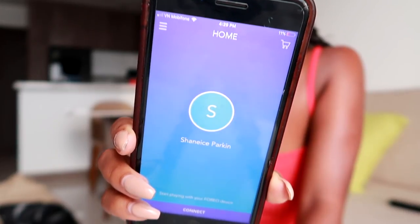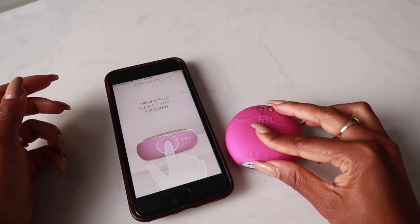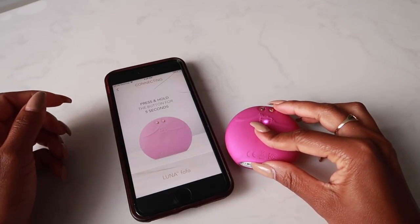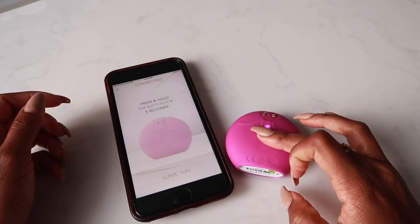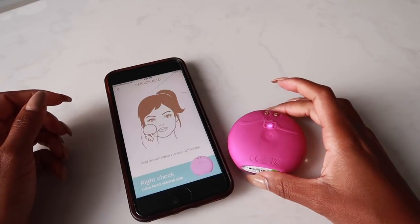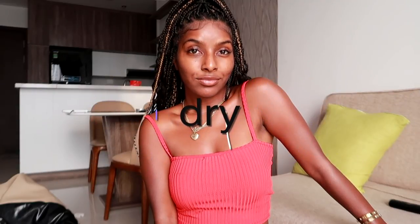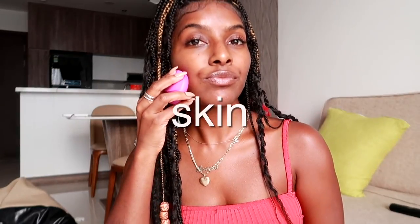So anyways, to set up the Luna Fofo, you connect by downloading the Foreo For You app and making an account. And then the next thing you are gonna do is analyze your skin. And you do this by holding down this little power button right here for 5 seconds. And you have to do this on clean and dry skin. So you press analyze and apply the dual sensor on your 4 facial areas, which are either side of your cheek, your forehead, and your chin. And the results will appear on the app, and then you are on to cleansing.